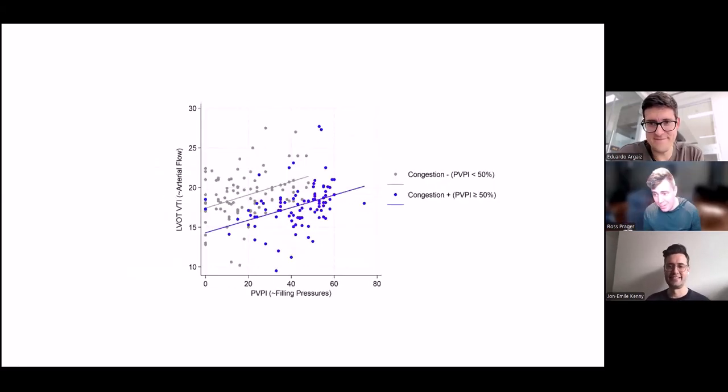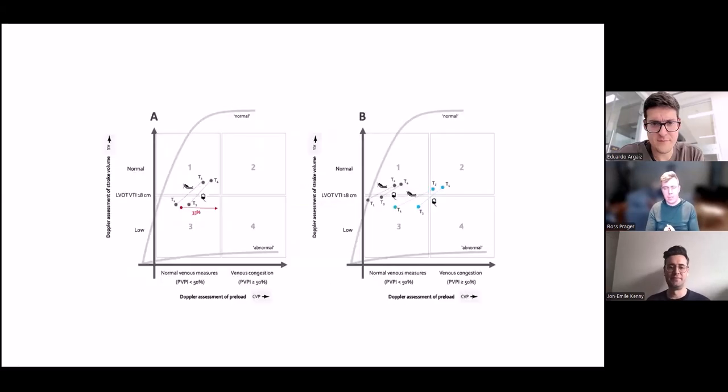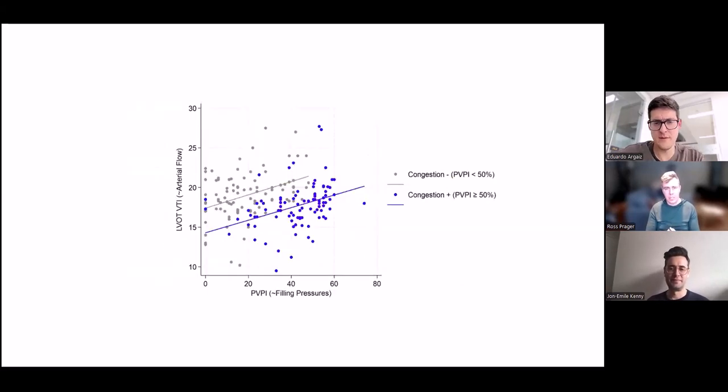I mean, I don't really have too much to add to that. I totally agree. I think this just shows that the fluid tolerance perspective and the congestion is equally as important, if not in some ways more important than the fluid responsiveness when they coexist, and that this is something we need to be assessing dynamically.